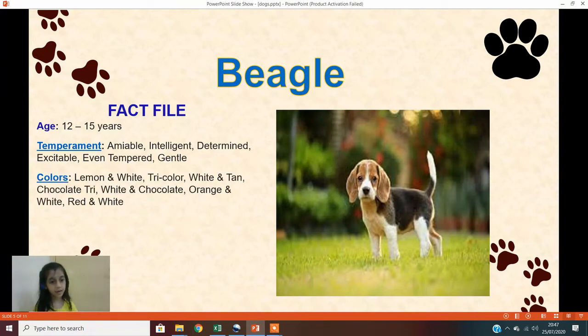The colors are lemon, white, tricolor, and tricolor means three colors. There's white, tan, and chocolate, so it'll be like three colors. White, chocolate, orange, white, red, and white.